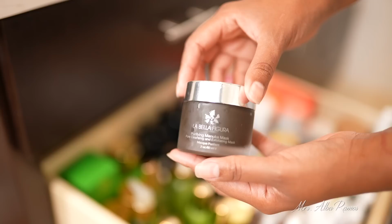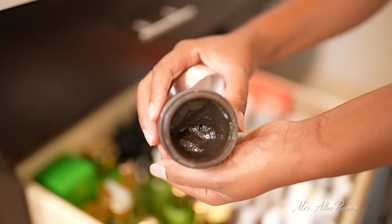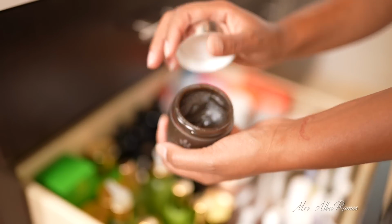This one is a purifying Manuka mask, pore cleansing and exfoliating mask, and it's by a brand called La Bella Figura. And this is meant to gently exfoliate on the skin and then leave on for 20 to 30 minutes, which is perfect because I can leave it on while I moisturize my body and all of that.